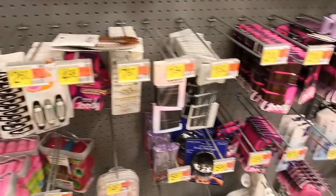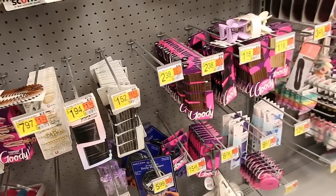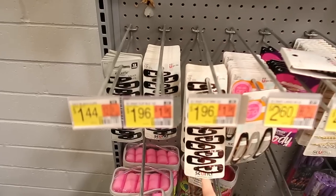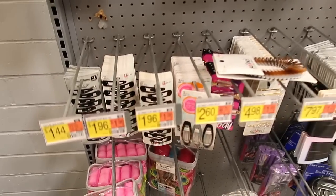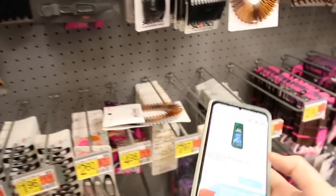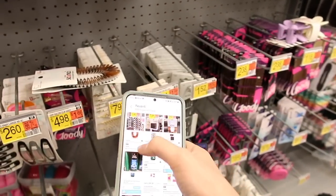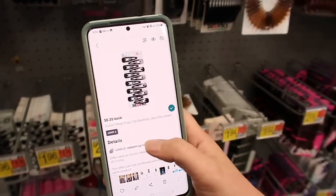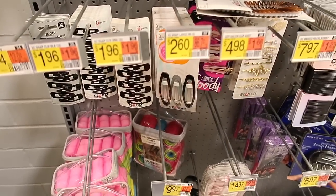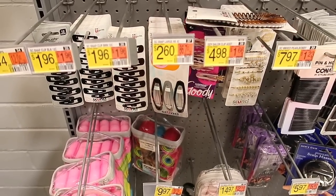So here we got some great deals on some hair accessories. My daughter's just at that age right now where she's loving to get her hair done. So we have these clamp clips right here. These are $1.96. We currently have an Ibotta rebate. I screenshotted these. Let me find my screenshots. You get 35 cents back if you buy these hair clips, making them just $1.61 if you want to do it that way.